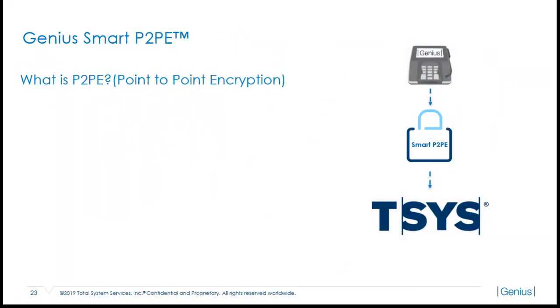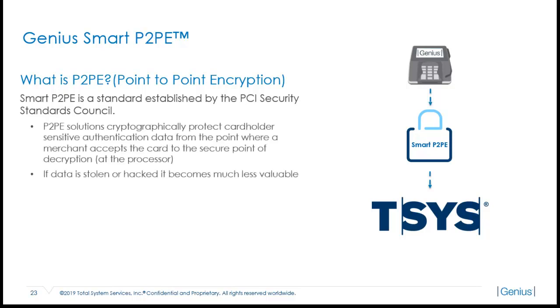Genius Smart P2PE is an elective add-on that takes security to the next level. P2PE is a standard established by the PCI Security Standards Council. P2PE solutions cryptographically protect cardholder-sensitive authentication data from the point where a merchant accepts the card to the secure point of decryption, which is at the processor. If data is stolen or hacked, it becomes far less valuable.